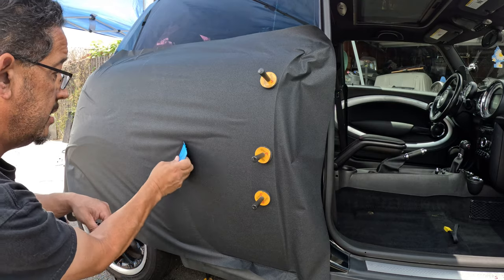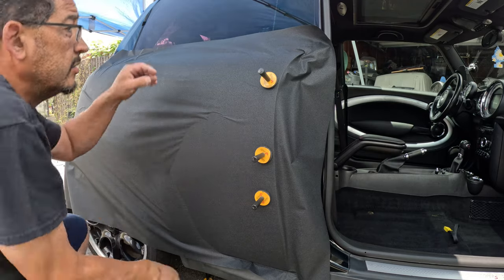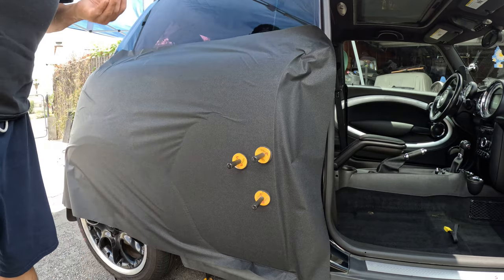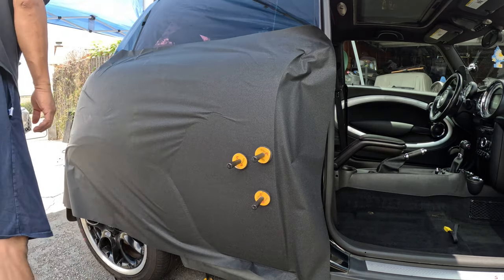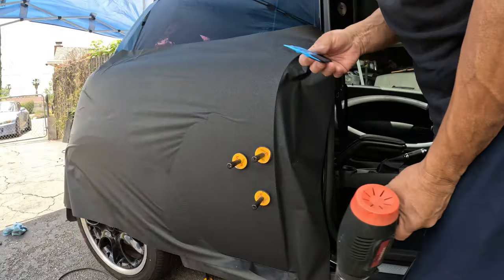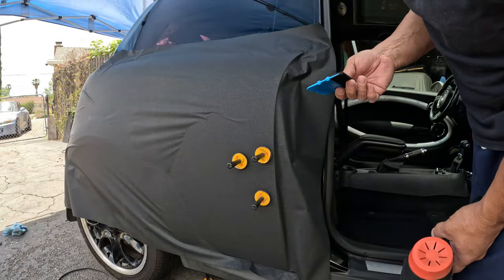There's my neighbor. This stuff creases real easy. Get the heat gun. This wrap is not for a beginner. Like I said, I'm kind of a beginner. That's why I'm screwing up. So this is only my second car wrapping.